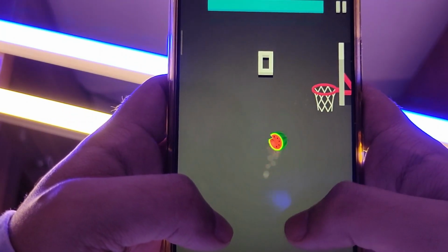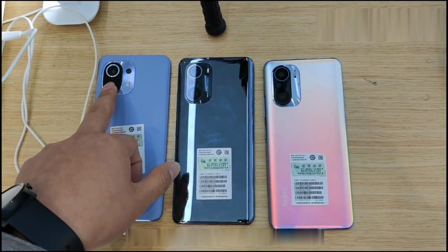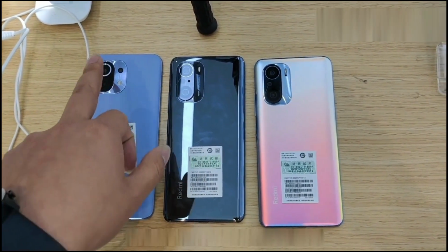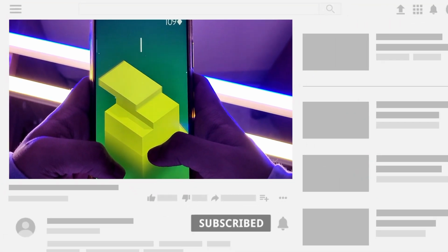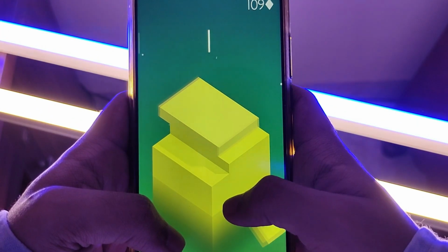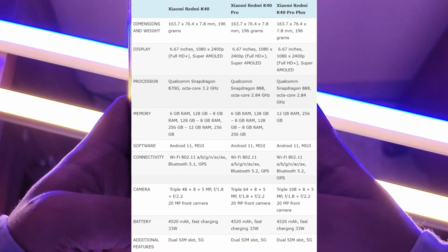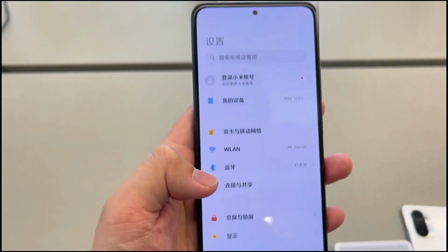All the phones are available in 3 color variants: black, white and aroma. The aroma version is a gradient color variant. Note that Redmi K40 Pro and K40 Pro Plus have the IP53 certification providing protection against splash and dust, while the vanilla Redmi K40 does not. Now we will shift to the display section.